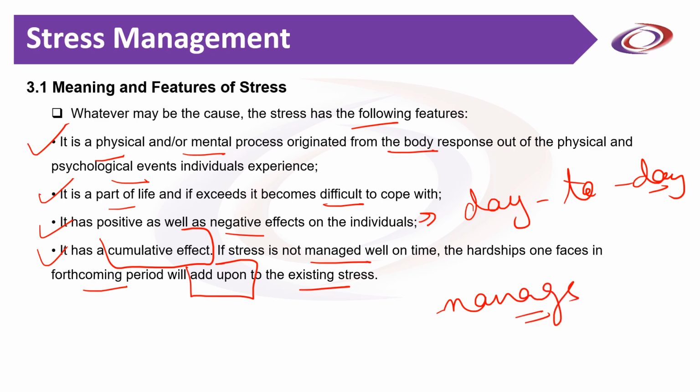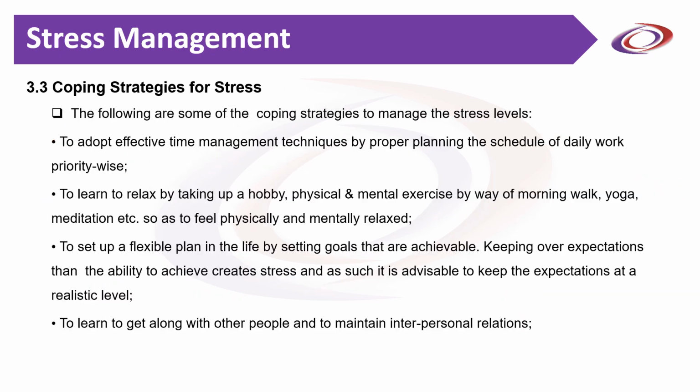So management of stress is important. If we are not able to manage the stress, if we are not reacting to it in the correct manner, it would be detrimental. So individuals should know what coping mechanisms can be used and how stress can be managed, so that they can perform their activities with ease. Now let us see some of the coping strategies for stress. The coping strategies for stress differ from one individual to another.